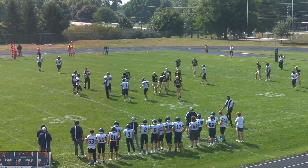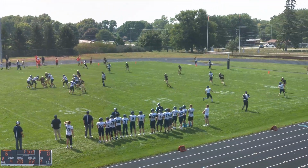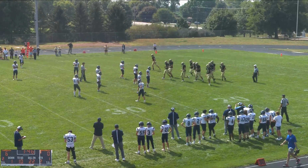Third and 15, ball at the 17-yard line. Ball carried by number 7, Jason Pat. Pass is broken up.